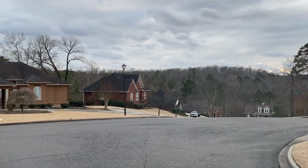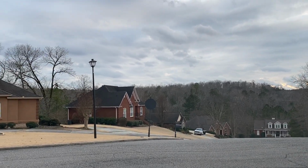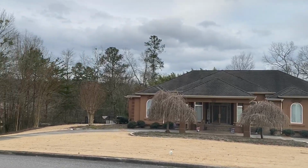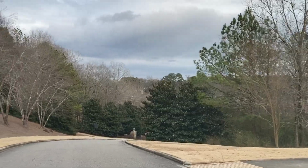Unfortunately, we've been missed. We haven't had snow. We've had little flurries, but nothing like real snow. We're still waiting for the snow, like the real snow. We haven't got real snow.